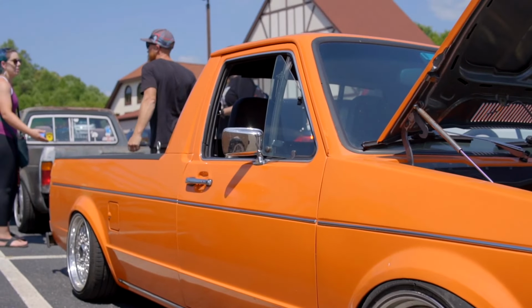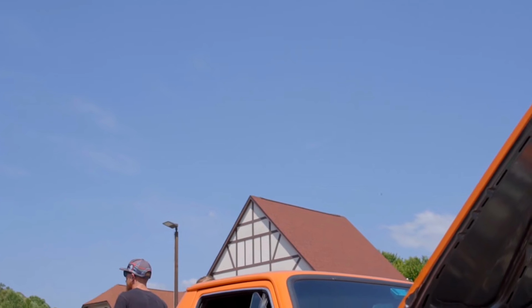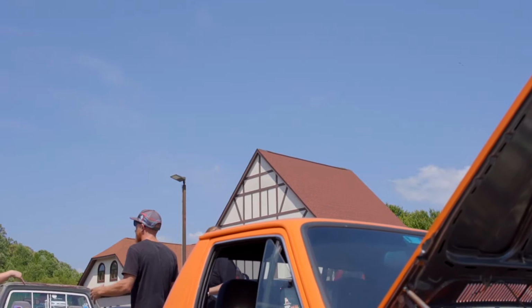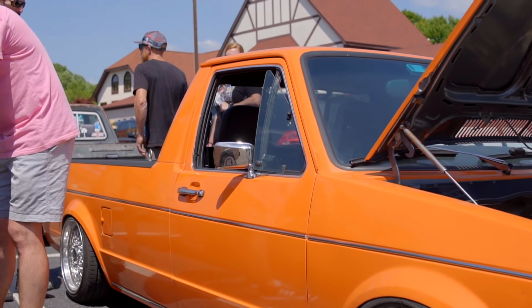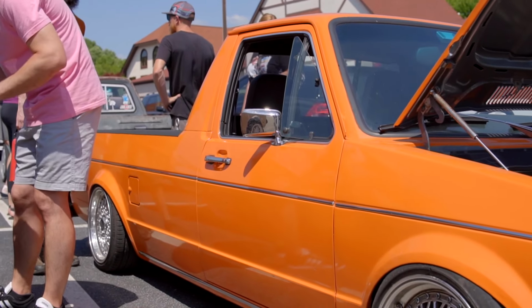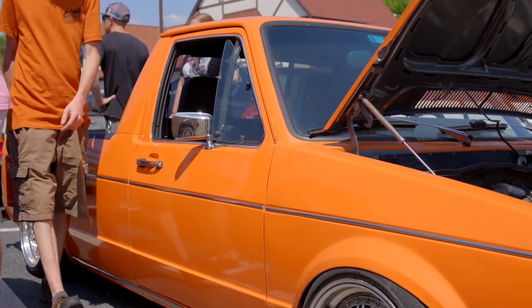You know what my favorite engine is? The ABA? No. Oh, not anymore? They call it the 1Y. It's the 1.9 diesel. It's probably about the same power, but it's no turbo, and you still get 40-ish miles to the gallon.